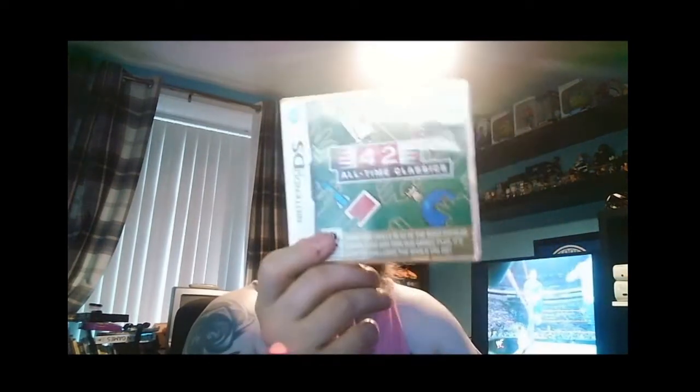The game I have played a few times, when I used to have the R4 card years ago, and played the majority of DS games this way. It is 42 All-Time Classics. So it includes pool and card games and checkers and chess and things like that. It's a game that I'll probably put in, play, put down. Might leave it in one of the DS's that I own and just play it when I'm bored. So that would have been £1 because I've not got the price on it. So again, from a charity shop, I don't mind paying to support charities.